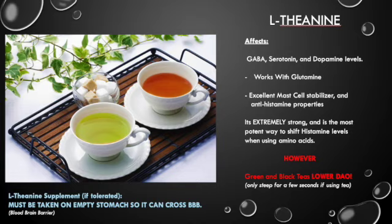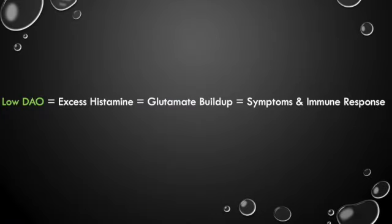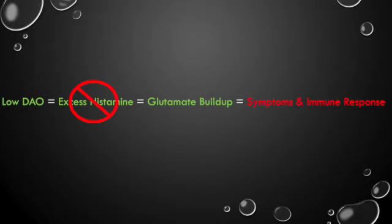So the benefit of L-theanine is that it suppresses histamine being released from the mast cells from building up to harmful levels in your body, even those that have reduced DAO activity. L-theanine can also inhibit stress by blocking the glutamate receptors. So impaired DAO levels leads to histamine buildup, which then increases your glutamate levels, which then triggers a major response. And L-theanine works by preventing both histamine release, and it also blocks glutamate activity as well.